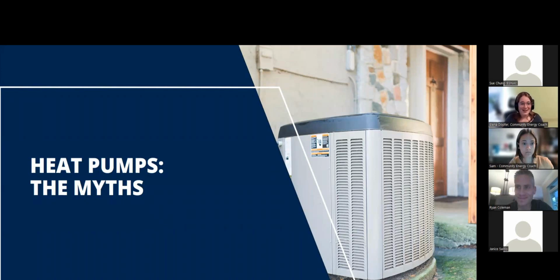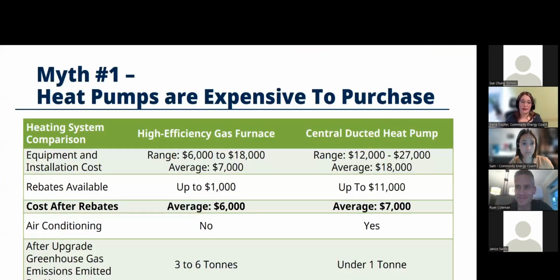And then we get tons of questions, of course, from homeowners all the time and a lot of concerns about heat pumps, things they hear floating around. So we thought it's about time to debunk a few myths, starting with a really big one, and that is that heat pumps are expensive to purchase. That's a very common concern, rightfully so.